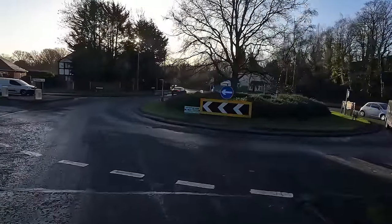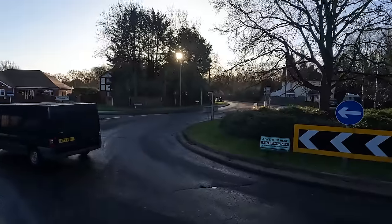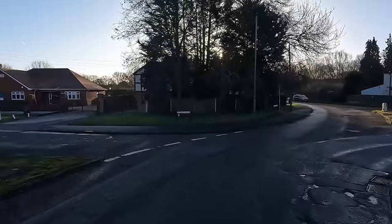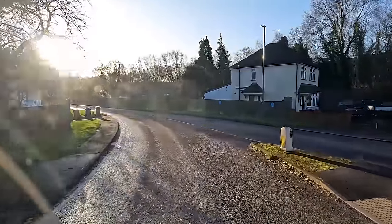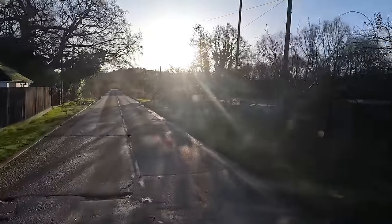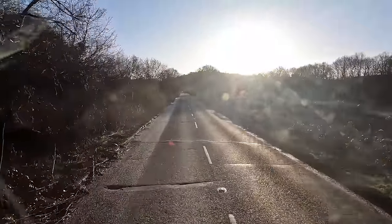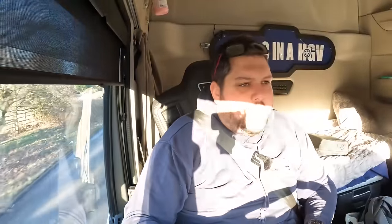This van is not indicating. I had a feeling that van was going all the way around, but it was not indicating. That's the other side of the width limit, so we've avoided that width limit. There's nothing to say we can't come down here. I think we're good. Got a mile and a bit on this road, and then we're on a main A road, so I think we're going to be okay from here. So I will crack on. That sun is really bright, isn't it? I'll see you when we are at our next place, which is Halesmere. See you in a bit.